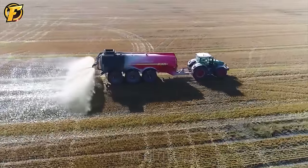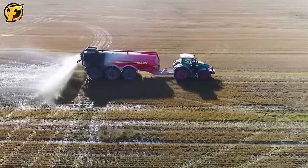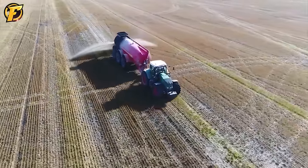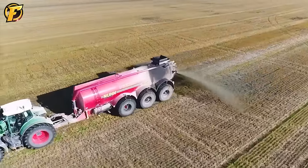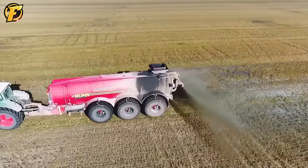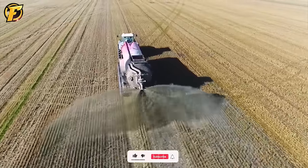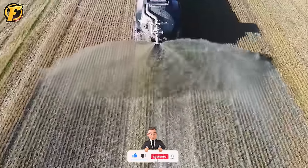This machine is capable of spreading liquid fertilizer up to 24 meters away, and with modern design, it is possible to adjust the amount of fertilizer distributed according to each type of crop. This helps to optimize fertilizer use, increase yields, and reduce production costs.